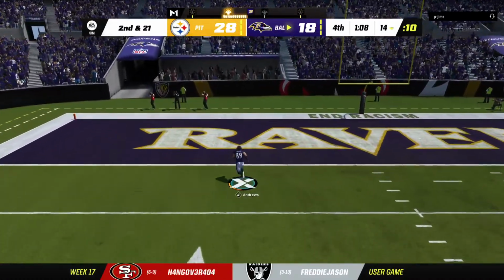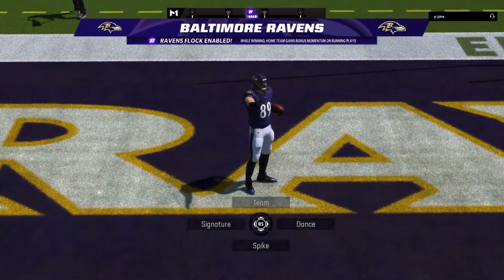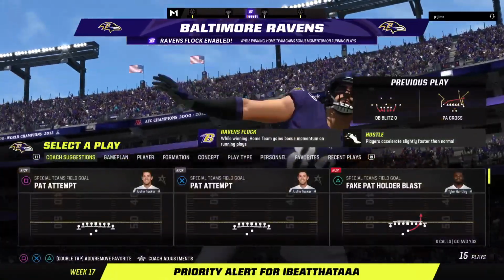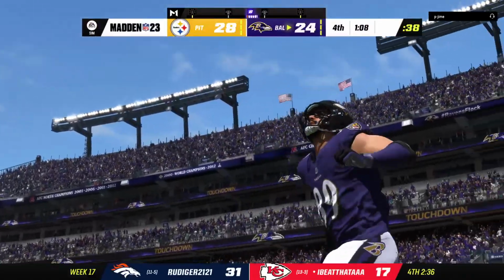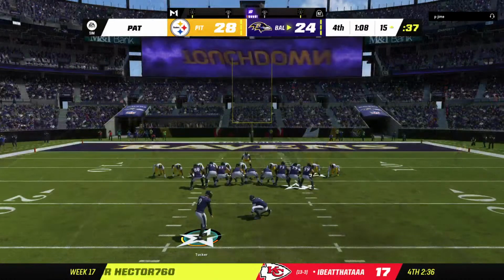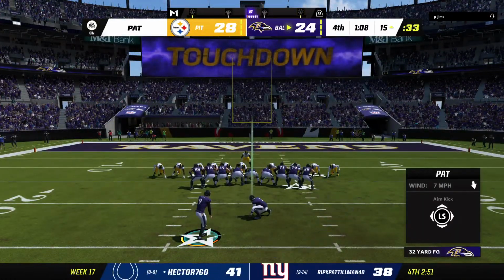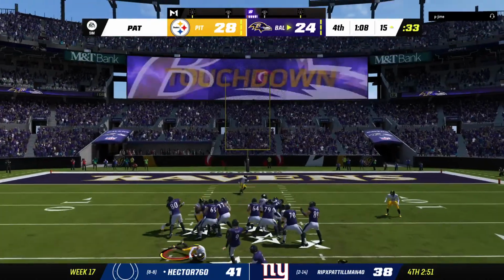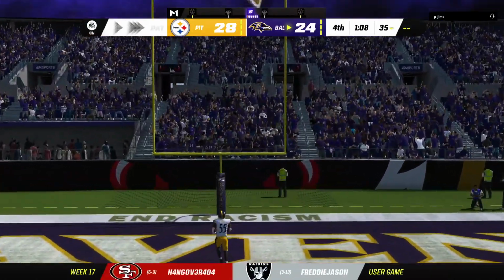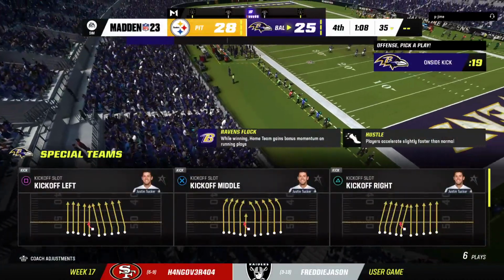Taking it right down Broadway. And all the way in for a Ravens touchdown. Mark Andrews. Fine work there on the touchdown run. And the Ravens have cut it back within a score. Tucker with the extra point. And now things get a bit more interesting here in this fourth quarter.